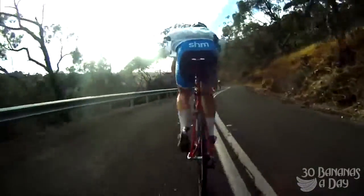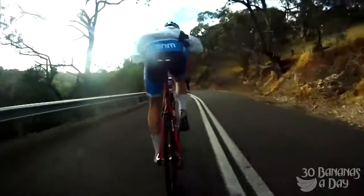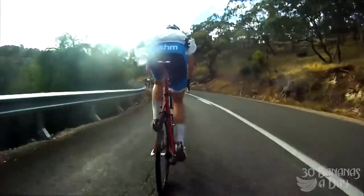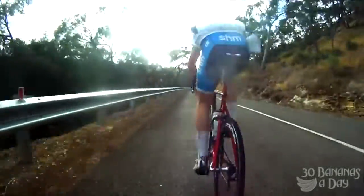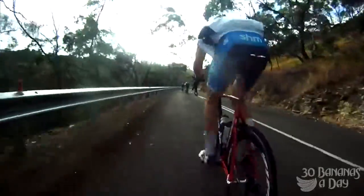So yeah, it's really getting hot now. And we're 8 minutes in. So the legs are really starting to sizzle. And these riders, they're not from their group, they're from elsewhere. So Adelaide's a very popular place. Will we get back on?